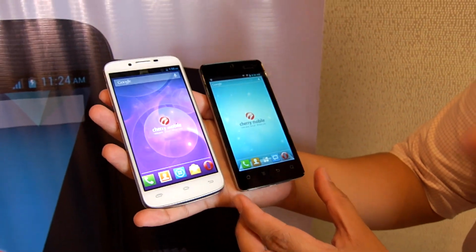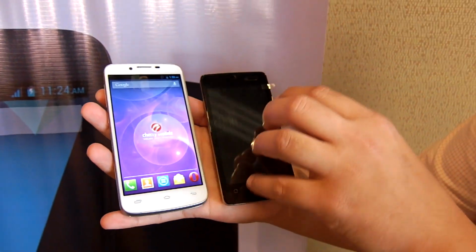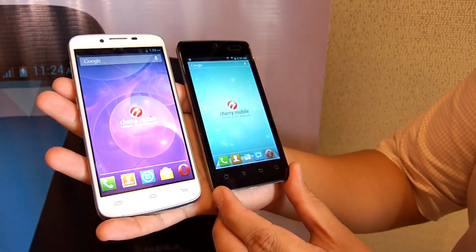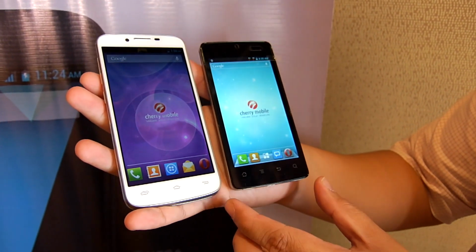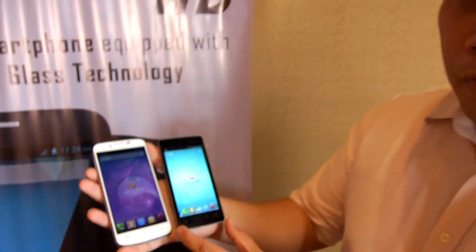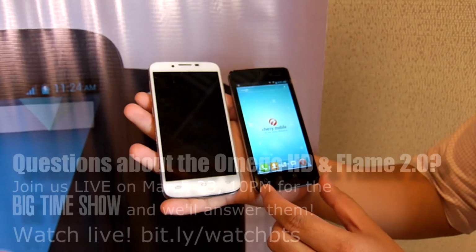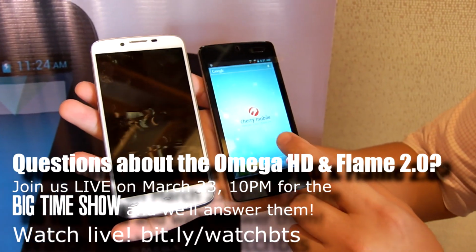So let's move on to the Flame 2.0. Probably most of you are familiar with the first Cherry Mobile Flame, right? What makes this different from that first model is that this is now running on a quad-core Snapdragon S4 processor. So very impressive. This is probably the first local phone, or first Asian phone, with a quad-core processor. That is true.